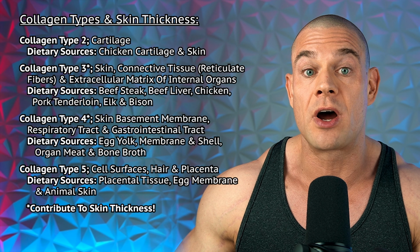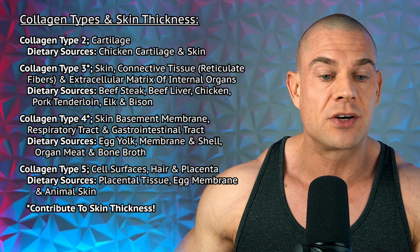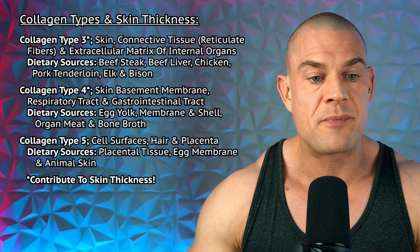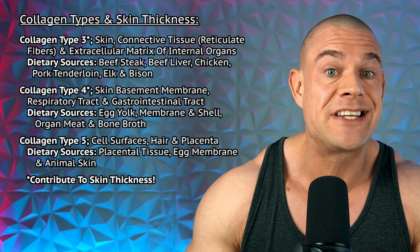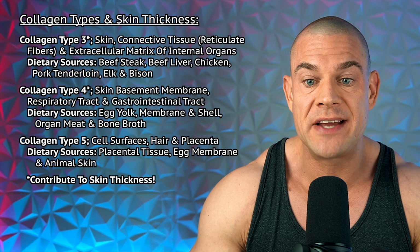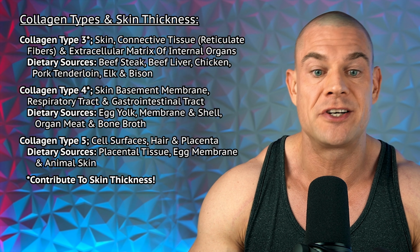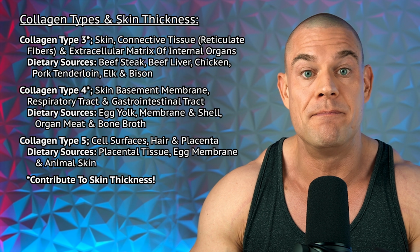Collagen type 2 is predominantly found in cartilage and is a great dietary source. That's chicken cartilage or skin. Collagen type 3 is found in skin, connective tissue, the reticular fibers, and the extracellular matrix of internal organs. Dietary sources include beef steak, beef liver, chicken, pork tenderloin, elk, and bison.